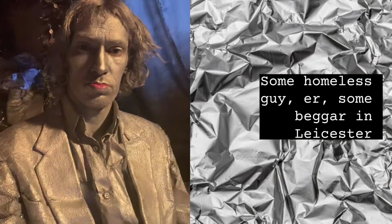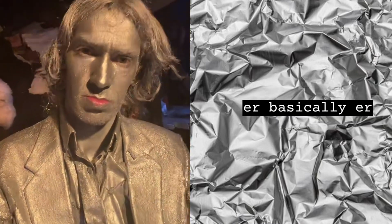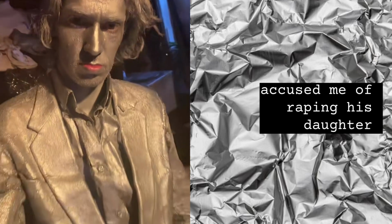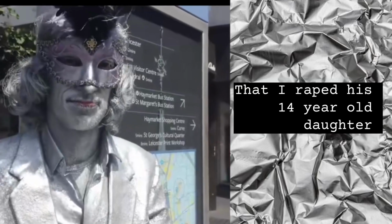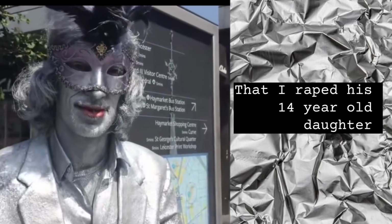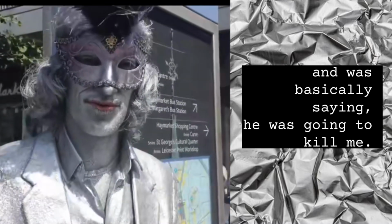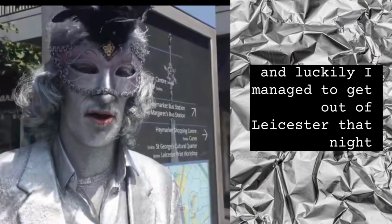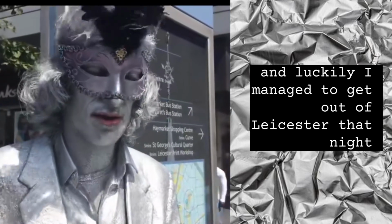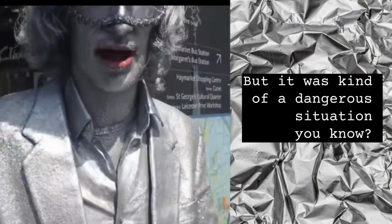Some homeless guy, some beggar in Leicester, basically accused me of raping his 14-year-old daughter. He was telling people that I'm a pedophile, and he was saying he was going to kill me. He chased me out of Leicester, and luckily I managed to get out that night, but it was kind of a dangerous situation, you know.